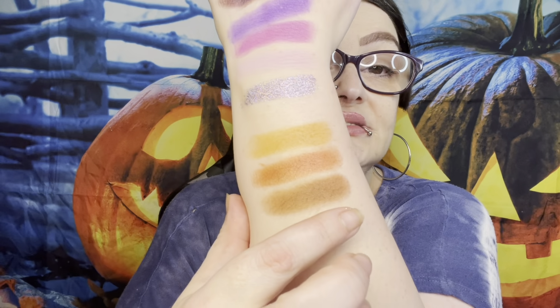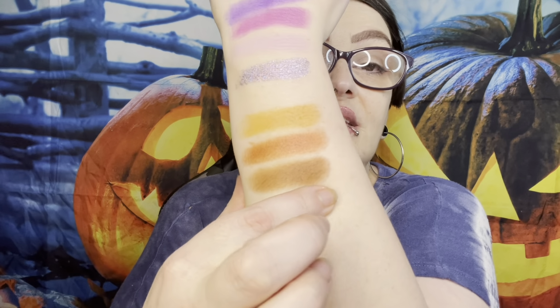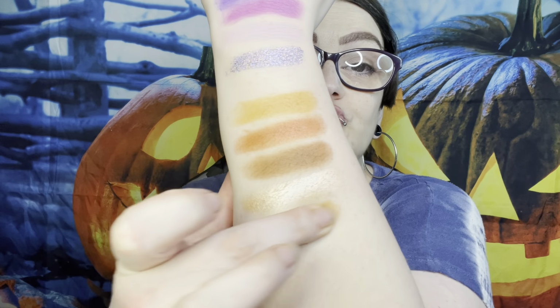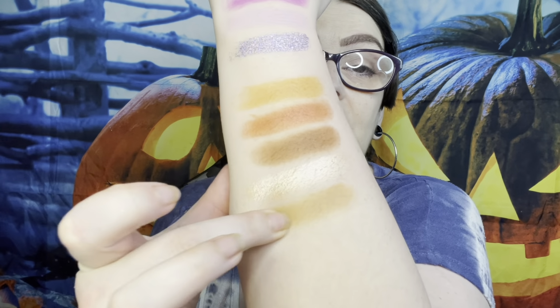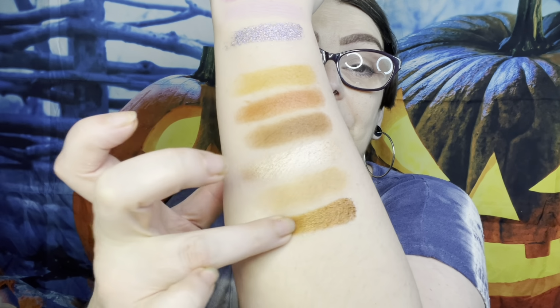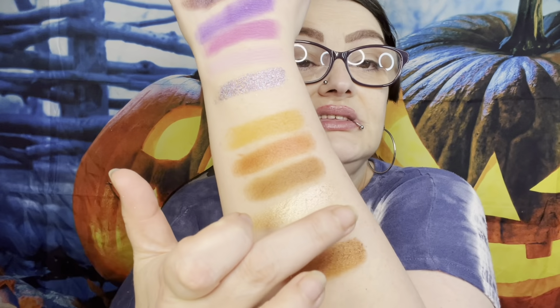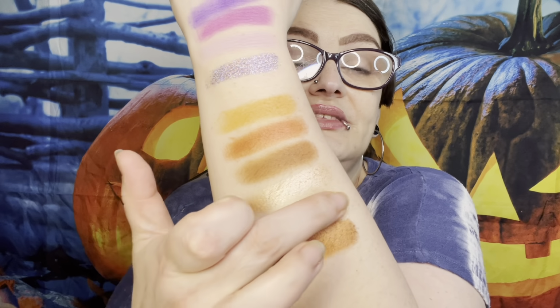Now I haven't seen any videos on this yet of people getting it, so I don't know. I'm going to look after I do mine, to see if there are other variations. That's the next 3. That color is gorgeous. Maybe a little bit more of that one, just to deepen it up a little bit. Oh yeah, it definitely builds beautifully.